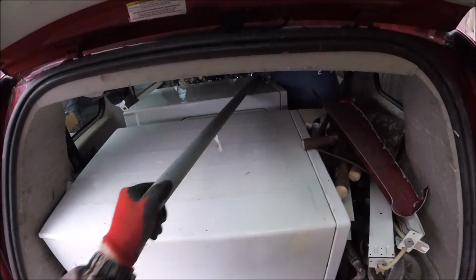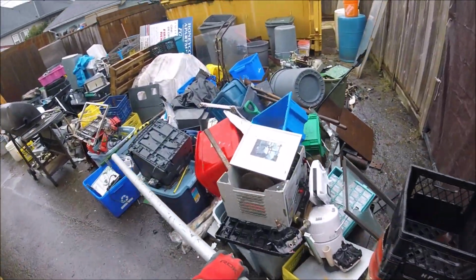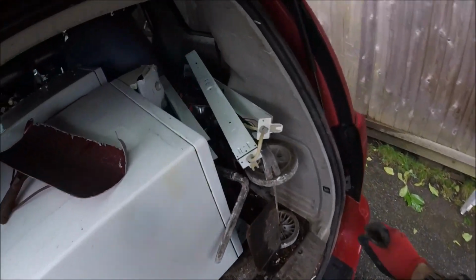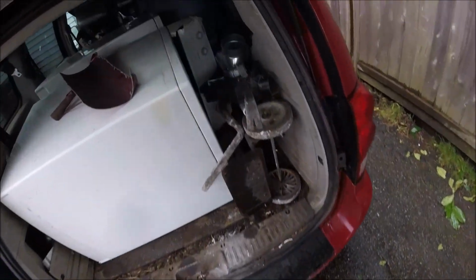Okay, so I'm going to unload as much as I can right now. Stuff from yesterday for that house. This one's just a street metal.